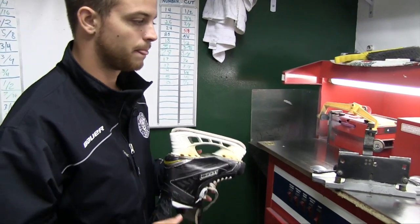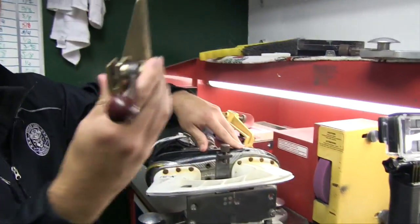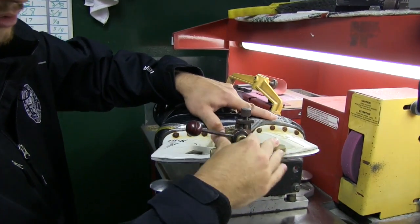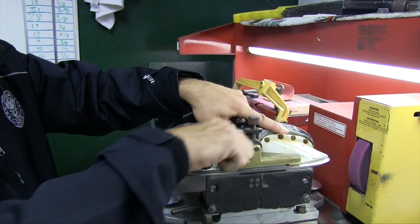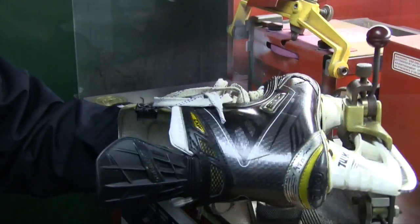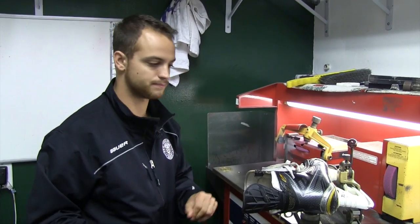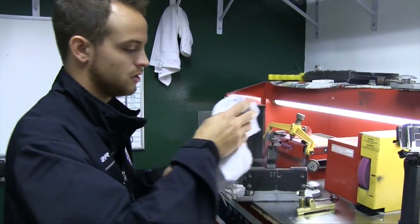So what I do when I sharpen skates, we have our holder right here. I put it on. I go up here. We have a little holder we snap on here. Make sure it's nice and tight in there. What I like to do, I do 5 passes, then I come through and I measure it again. Do 5 passes and then do 1 finishing. So I come through here, take this off, wipe it down.